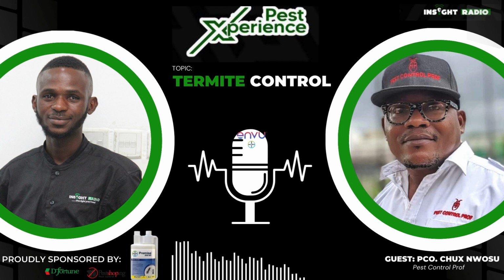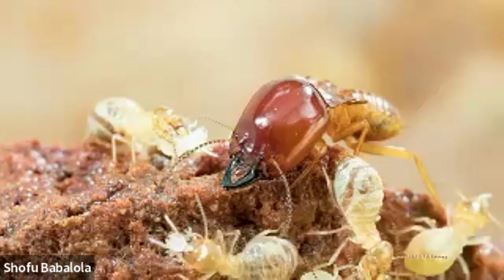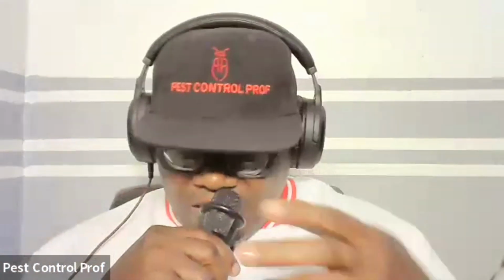subterranean termites. One of the effective ways of treating them is trenching. Soil treatment, creating a barrier around the facility by trenching, you understand? Trench and put your treatment there. If you use repellent insecticide for trenching, that domino effect kill that we desire in termite control, you will not get it.